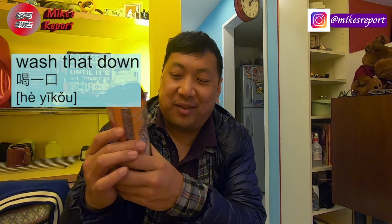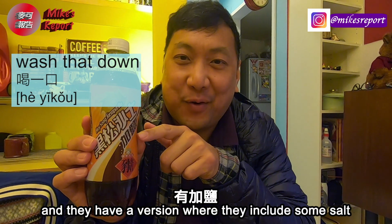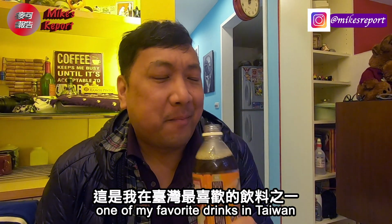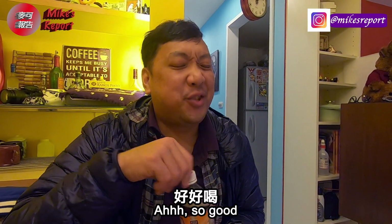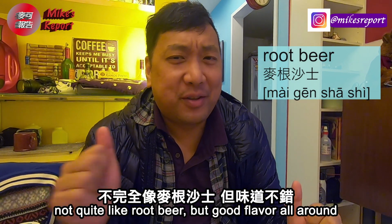I'm gonna wash that down with, this is sarsaparilla. And then they actually have a version where they include some salt, so it kind of helps your throat a little bit. One of my favorite drinks in Taiwan. So good. Not quite like root beer, but good flavor.